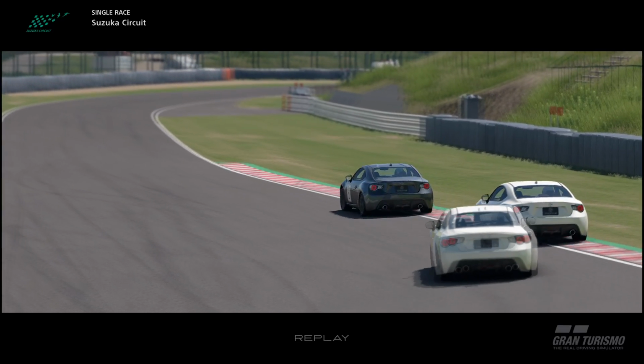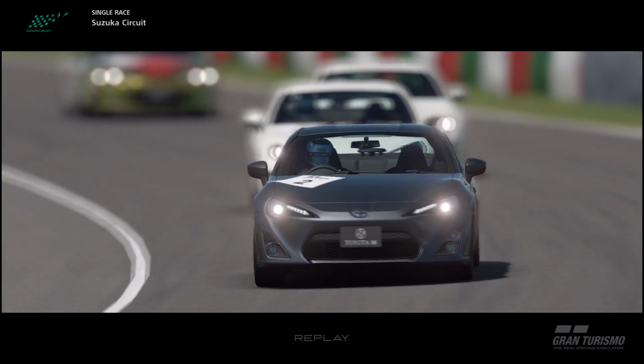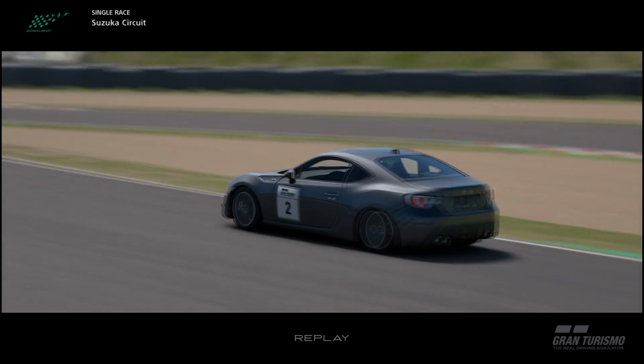As we try and get the power down, you can see we're running no traction control, no stability control, and no counter steer assist, so the rear wants to step out every now and then. We're trying to put power down.